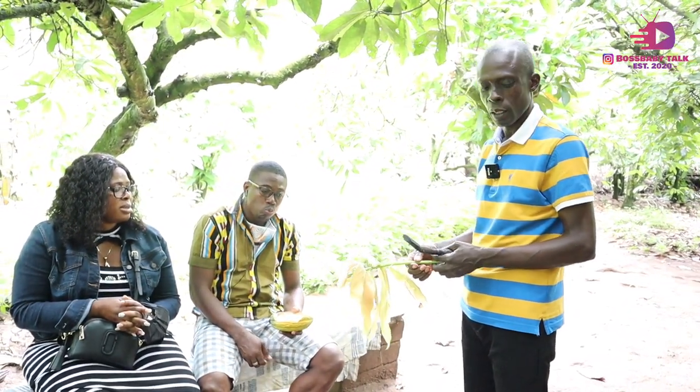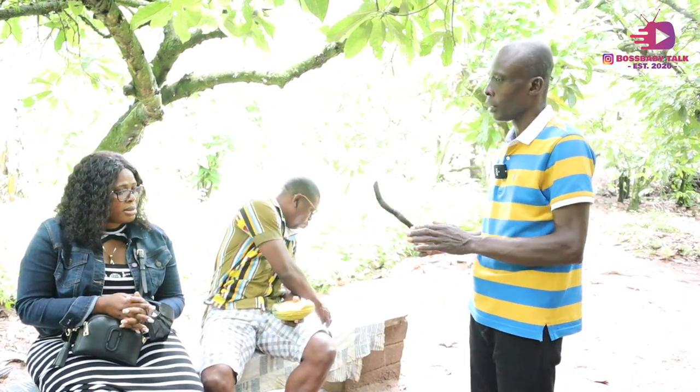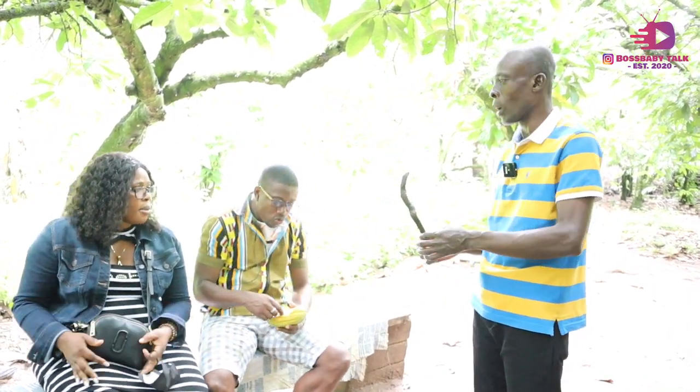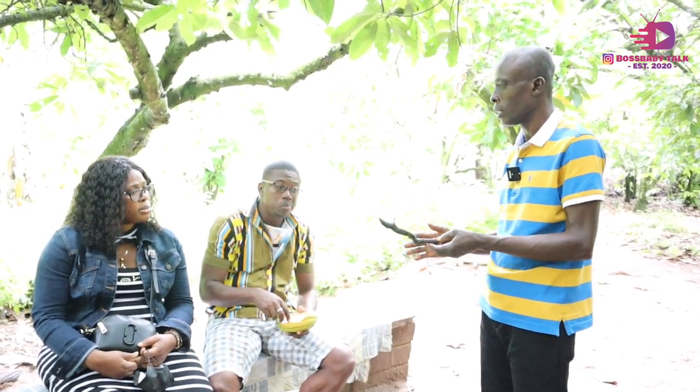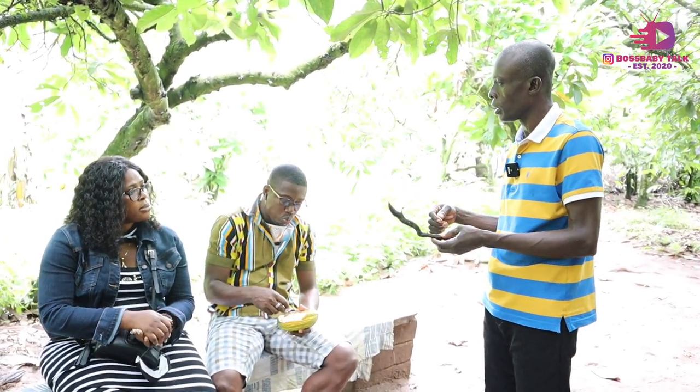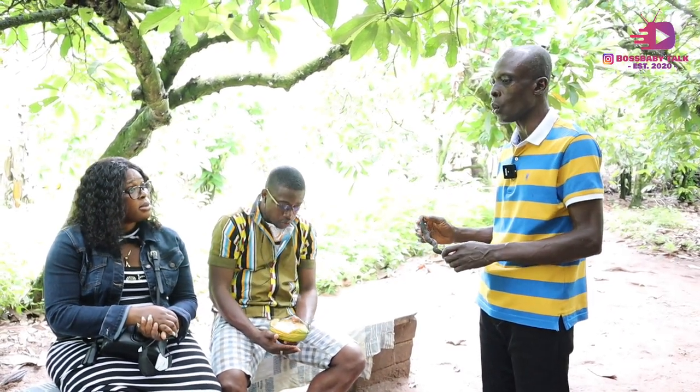It's very, very good. Now, back to the root. The root serves two purposes. Number one, if you're having a cough, you take the root and clean it nicely. You chew it alongside honey. In 3 days, the cough will vanish. Very, very effective.